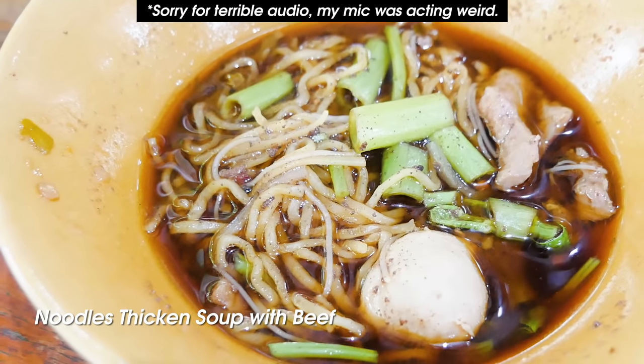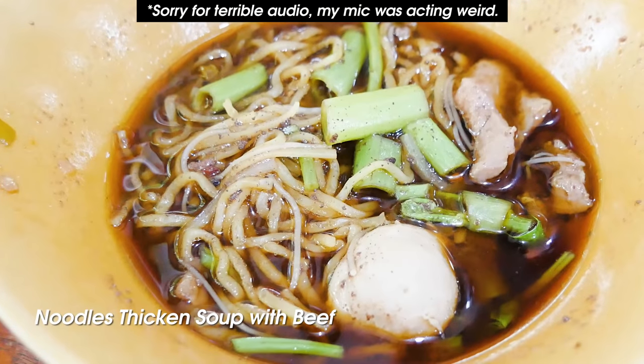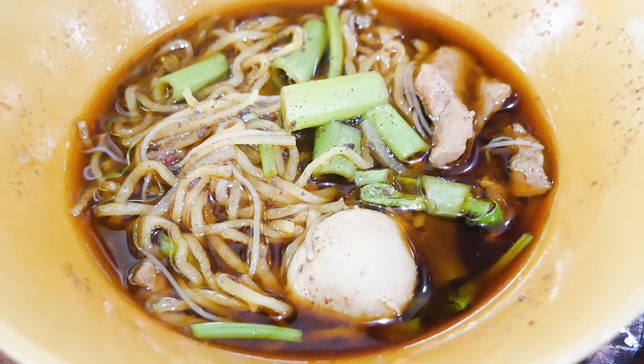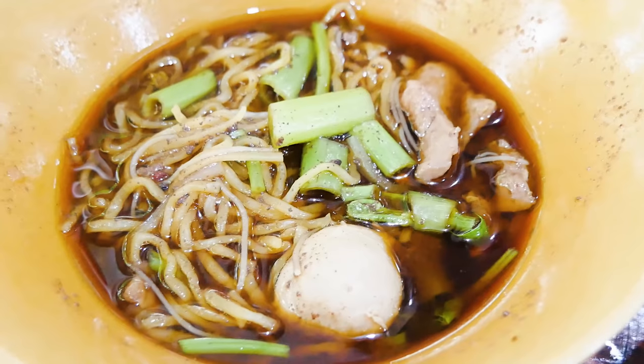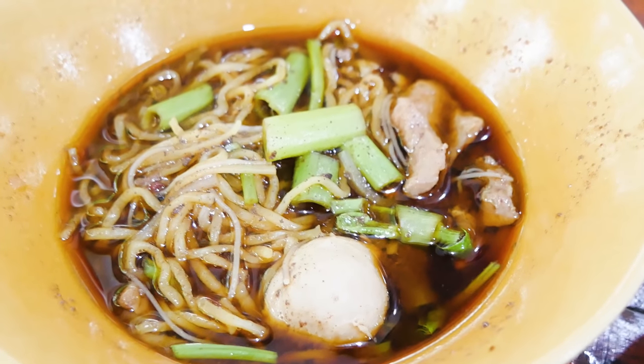Okay, this first one is boat noodles with thick soup and beef. You can see it looks very hearty, and the broth is really dark. It looks like there's some green onions and some black pepper, and a fish ball, like a fish cake kind of ball. And I see a piece of beef in there.